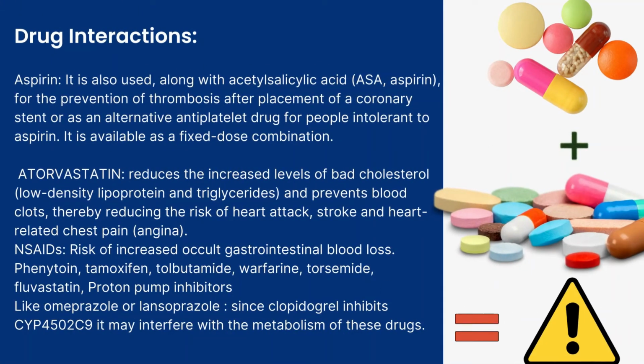Drug interactions. Aspirin: clopidogrel is also used along with acetylsalicylic acid, ASA, aspirin, for the prevention of thrombosis after placement of a coronary stent or as an alternative antiplatelet drug for people intolerant to aspirin. It is available as a fixed-dose combination.